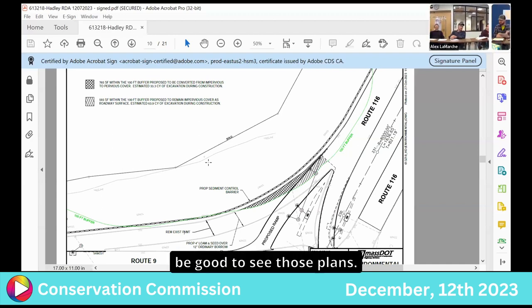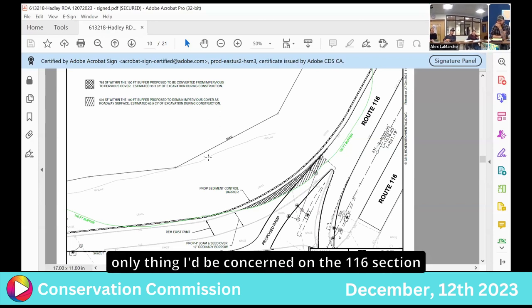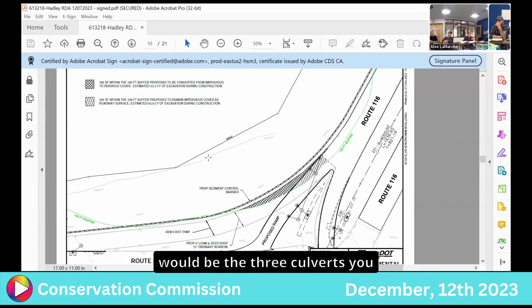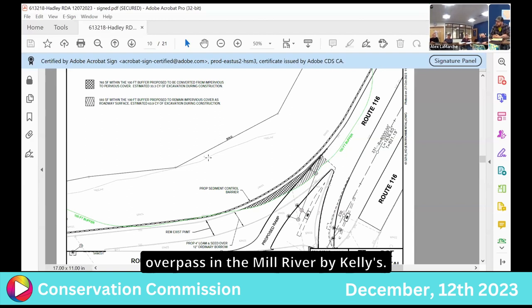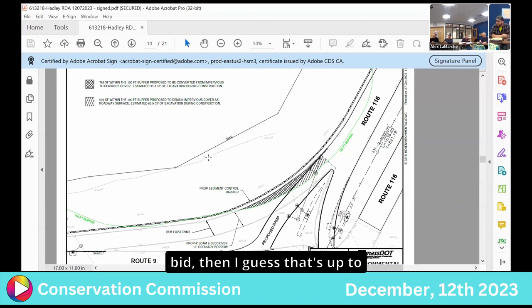All right. I think it'd be good to see those plans, especially for that. The only thing I'd be concerned about on the 116 section would be the three culverts, the overpass of the Mill River by Kelly's, because that's pretty much guardrail straight down to the river. So they're going to have something in line there for erosion control. I don't know if a silt sock would be enough there, or if you'd have to actually build something. But if that's all going to be included in the language for when they put it out to bid, then I guess that's up to the contractor to figure out.